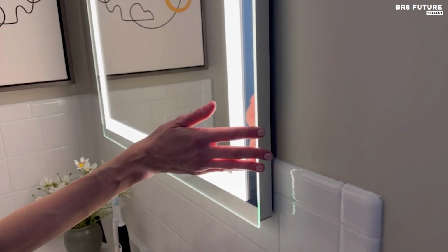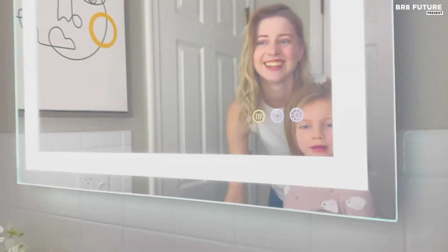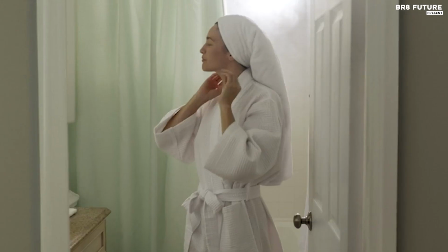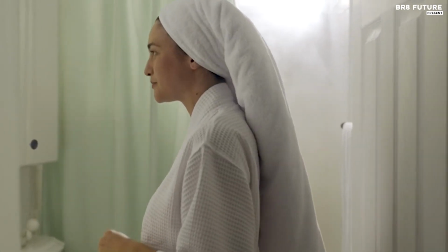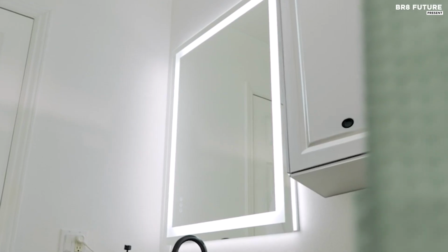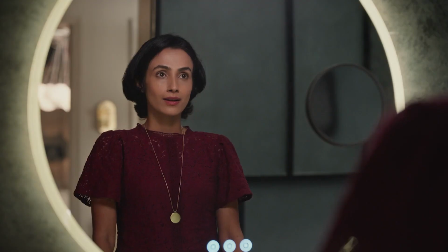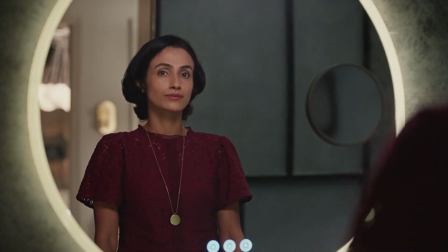Your bathroom is your sanctuary, and the right mirror can transform it into a smart oasis. Discover the pinnacle of convenience and style with our selection of the best smart bathroom mirrors. These innovative fixtures seamlessly blend technology and functionality to enhance your daily routine.